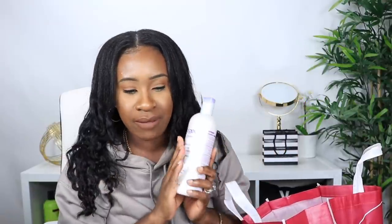Okay, so next up, I got my Affirm 2-Minute Reconstructor. Love, love, love. So I use this on a weekly or bi-weekly basis. Amazing. I always tend to pre-poo with it first, and then I add my coconut oil with it, leave it on for about 20 minutes, and then I shampoo and then follow up with my moisturizing deep conditioner. Absolutely love this for my relaxed hair. It is a staple.